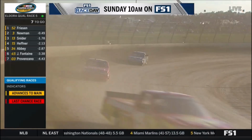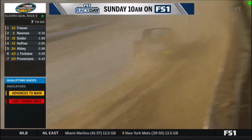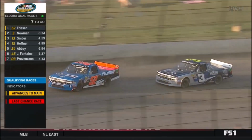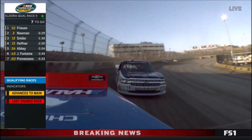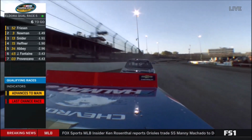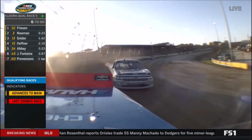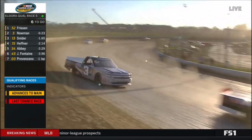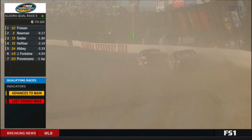Ryan Newman's looking pretty strong here. I feel like being able to keep pace with Friesen as he is. We've all said Friesen's a favorite, and for him to be running off his back bumper, I think it really shows the strength in his truck. Newman ran 3rd here the first year, the Dirt Derby. I like the way he's able to tuck just a little bit lower than Friesen, and then Stewart, I think, saw that, went to the low side of the track.